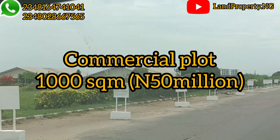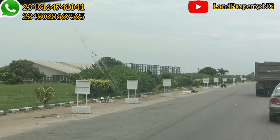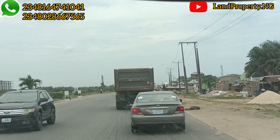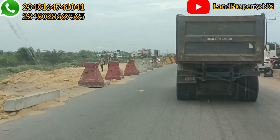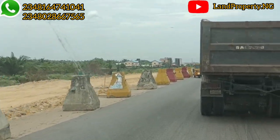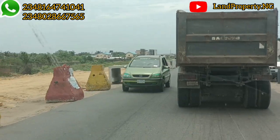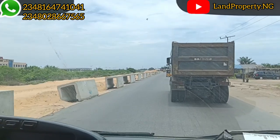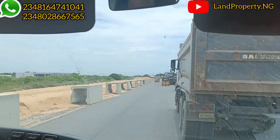This is Lekki Free Trade Zone where things are happening. If you have a company in this Lekki Free Trade Zone, you will not pay tax. So many things you enjoy. In this particular Free Trade Zone, there are so many companies, and more companies are coming to this axis. Currently, there is road construction. Immediately after the Free Trade Zone, you will see a road which they've started constructing down to the Dangote refinery, and then after Dangote refinery, the road still continues. Please stay to the end of this video as I take you on this road tour.